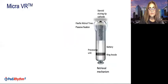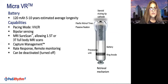This is a magnified version of the Micra, and you can see that it has a steroid-eluting tip cathode. The fixation mechanism is passive, and it consists of flex-fix nitinol tines. The battery and the processing unit are self-contained in a single unit, and there's a small retrieval mechanism at the proximal end of the device. The estimated longevity of the battery is 5 to 10 years, depending on the capture threshold as well as battery usage. And the Micra VR has all the capabilities of conventional pacemakers, and notably, it can also be turned off.